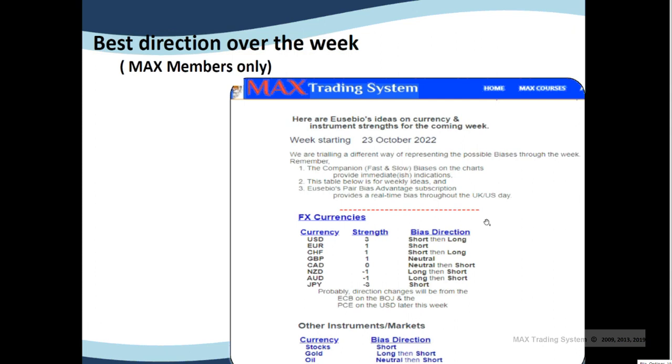And this comes from the analysis of the global context, of course. For each individual currency, we provide a strength: the higher the strength, the stronger the currency, and the smaller the strength, the weaker the currency. We indicate in which direction during the coming week we have to consider each currency. And when we observe these directional biases for each currency, we can also provide some ideas of trades. We also provide the same directional bias for the stock market, gold, oil, and Bitcoin, or cryptocurrencies.